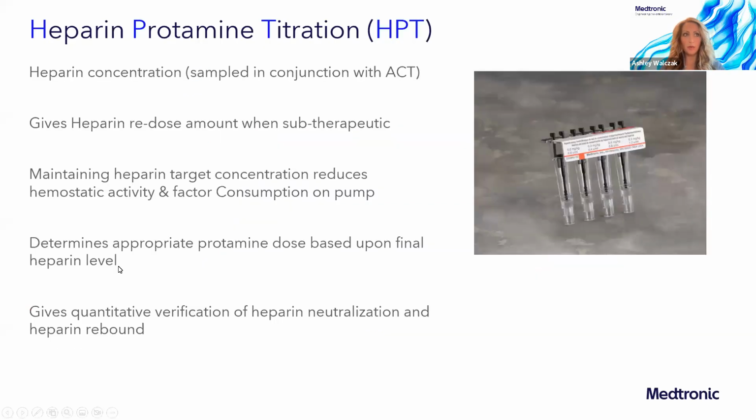The heparin protamine titration. So this cartridge is our way of getting a heparin concentration while you're on bypass, and it can be run along with the ACT, which is also again run in duplicate, again for increased reliability. It will also give you the redose amount of heparin to give if the patient is subtherapeutic, as well as your protamine dose at the end of bypass.